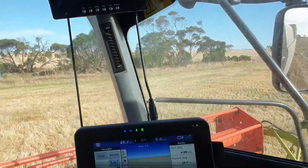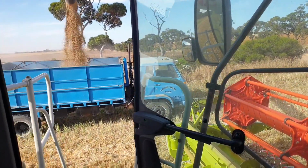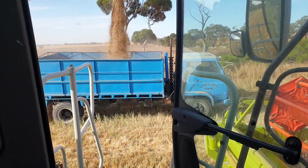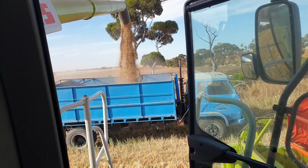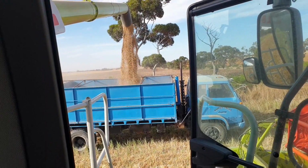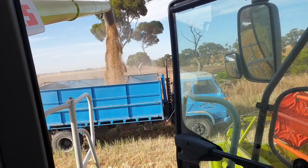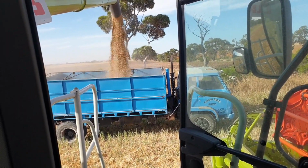Oh, we're steadily making our way through this. We should finish here tonight. I don't know whether we get shifted to the next paddock. We'll see. Just a little bit of stuffing around to do that. But yeah, probably still got, I don't know, 8 or 9 hectares. 3 by the clock, but probably going to make about 8 or 9 more.